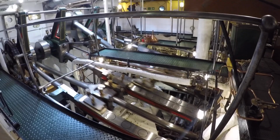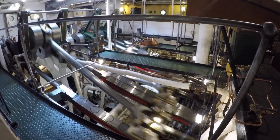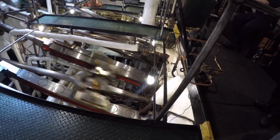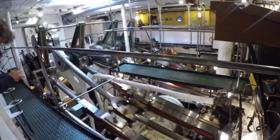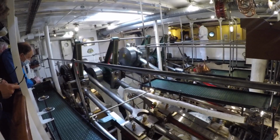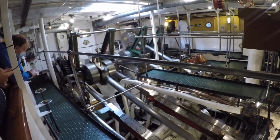I just love the noise of the pistons going. So when you go on the Waverley, all the pistons and the crankshafts are open so you can see. She's a triple expansion engine. It's powered by steam. She used to be coal-fired, but she's converted to oil fire, and that's why you'll only see smoke out of one of the chimneys.